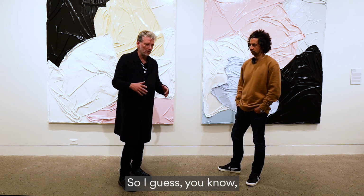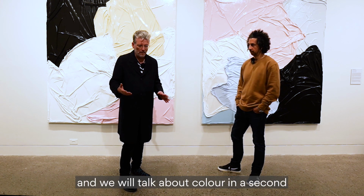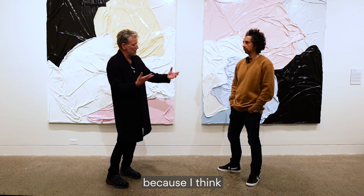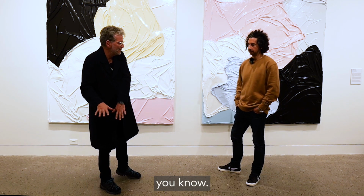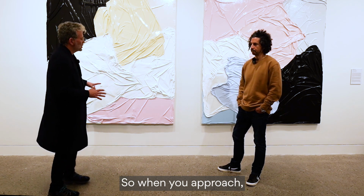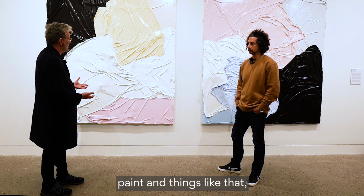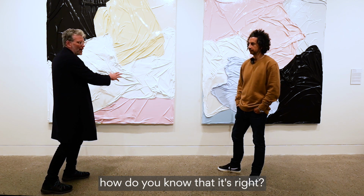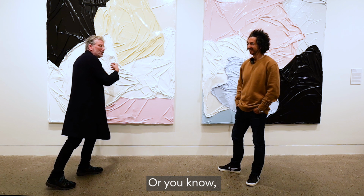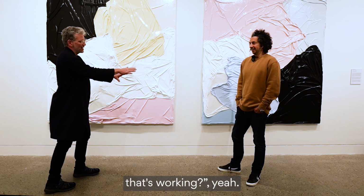So I guess for an outsider or someone who's not an artist, and we will talk about colour in a second, because although back then colour wasn't important to you, I think it's profoundly important now. So when you approach these kind of works and making these pours with the polymer paint, I guess one question might be, how do you know it's good, or how do you know that it's right, or what about it speaks to you where you go, yeah, that's working.